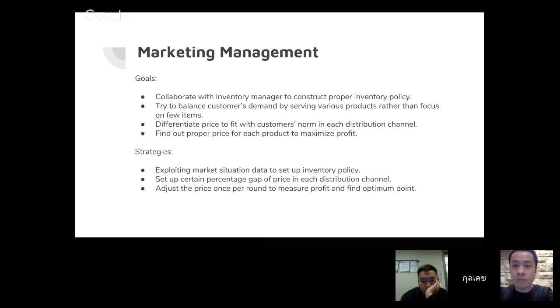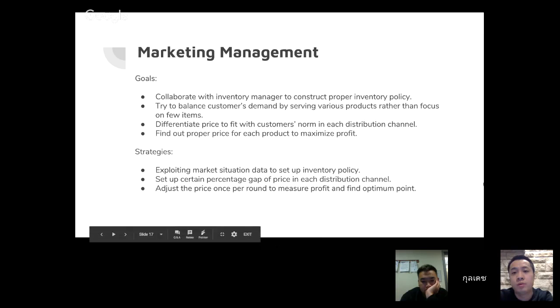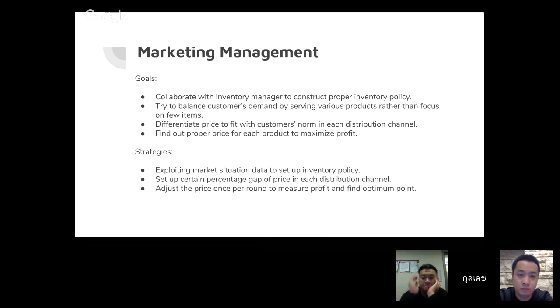Next, we differentiate the price to fit the customers' norm in each distribution channel. As we know, in each DC, the preference of each customer is different. And the final goal is to find out the proper price for each product to maximize the profit.